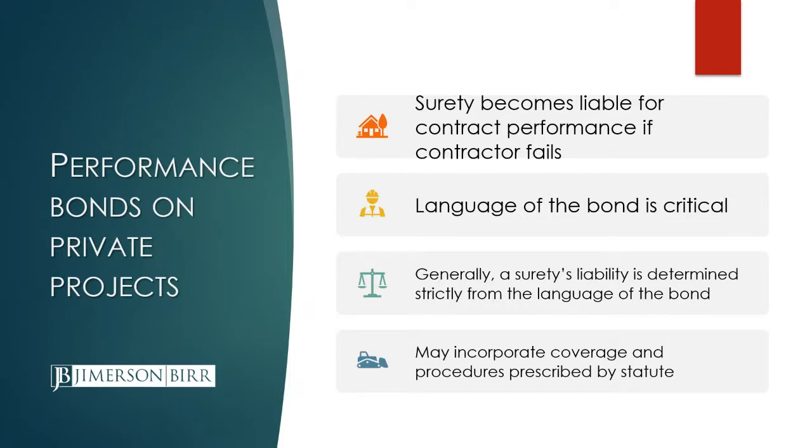But I want to point out that there is a distinction between a payment bond and a performance bond. They are two different types of bonds, but they're often spoken about together. You often hear the term performance and payment bonds. But just to be clear, those are two separate bonds with two separate purposes and different rules governing each.